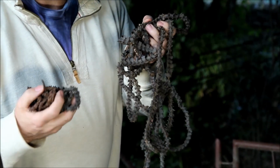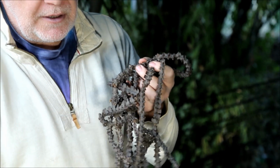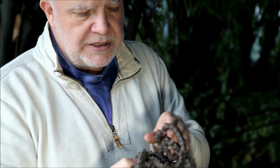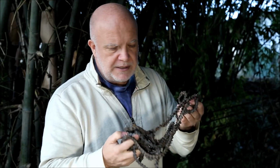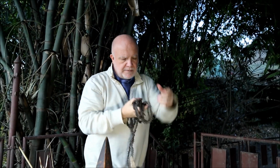Naga Mala is a snake skeleton that's been kept in the sequence of the original bones, and the shaman aren't allowed to kill the animals. So they're either animals that have been found, or maybe someone else has killed and then brought them to the shaman. But this would have been from a king cobra. It's very, very long. It's maybe 3 meters long, you know. And they use these for cleansing and for protection.